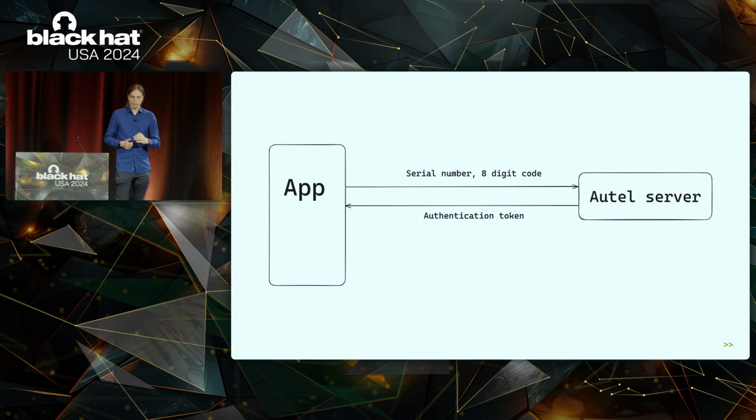So for the Autel, the pairing process is pretty complicated. The other ones you just connect over Bluetooth and you can do anything you want. This one actually has authentication. First, if you want to connect to your charger, you need to register it to your account. You do that by scanning a QR code from the manual with a serial number and 8-digit code, and submitting it to the cloud server.